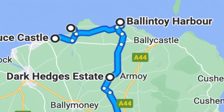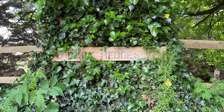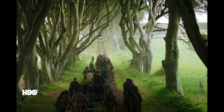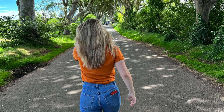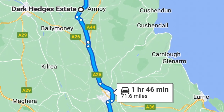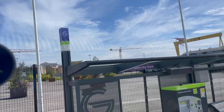And the final filming location was the Dark Hedges. At the Dark Hedges, which is the King's Road in seasons 1 and 2. Now we're outside Titanic Studios in Belfast, sneaking a look at King's Landing, Game of Thrones, guys!